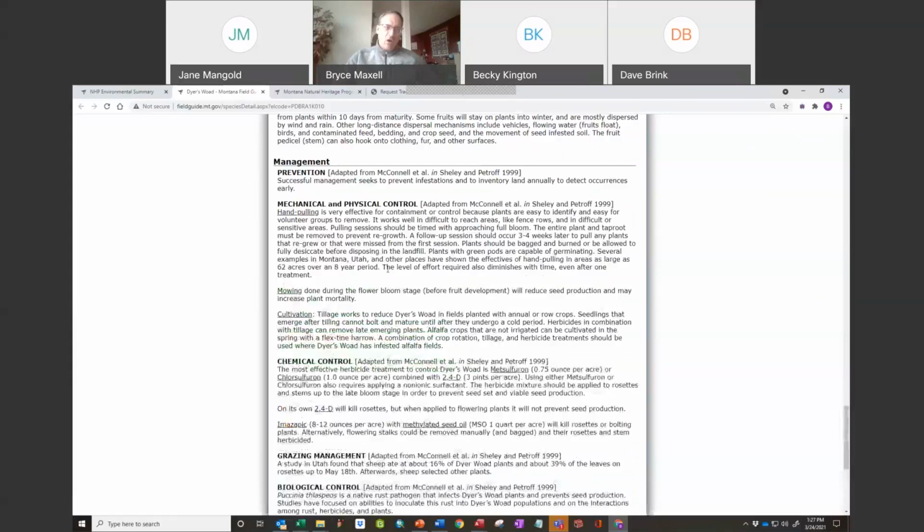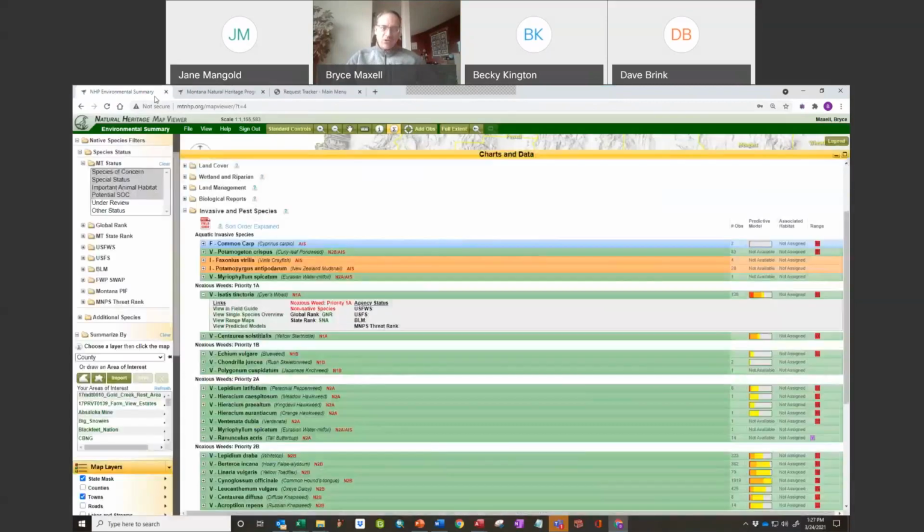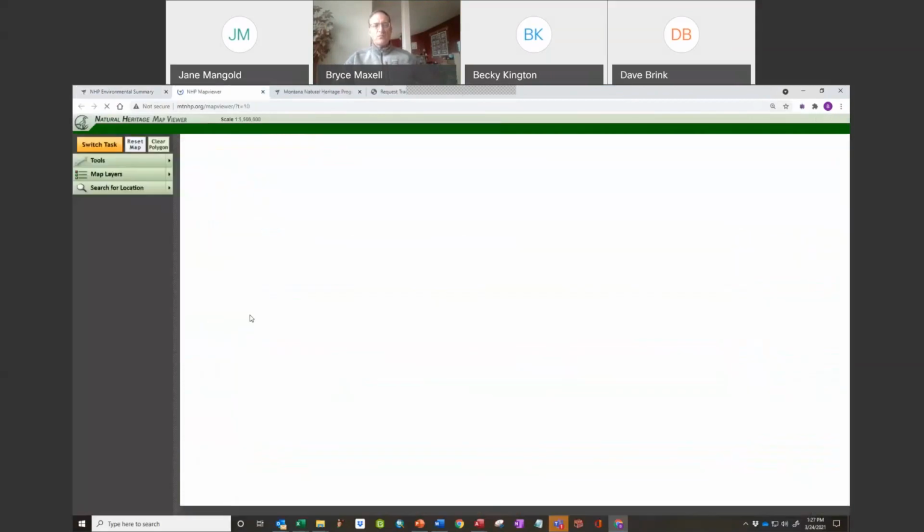When I open that, you'll notice that that was a new browser tab. I'm going to close that down and go back to our original environmental summary report. And there's, again, my big list for Beaverhead County. Now let's go ahead and look at the predicted, well, actually, let's look at the single species overview. So we've looked at the field guide. Now let's look at the single species overview.